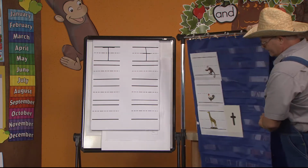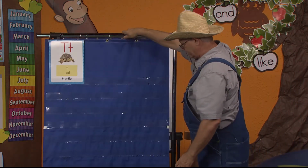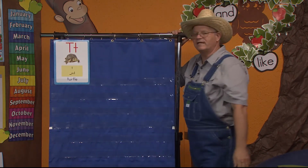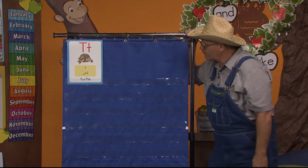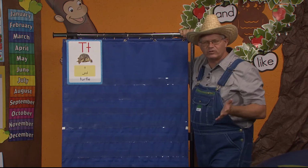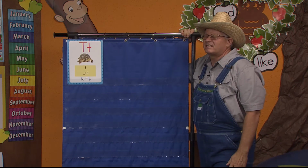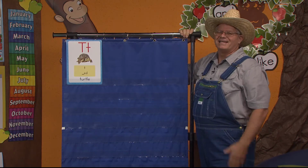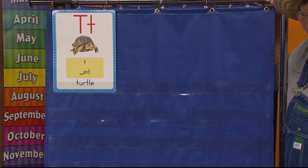Hello. Okay, let's look at the phoneme for T. Here is our letter T again. I have the uppercase T, and I have the lowercase t. Now, we have to get the phoneme for it. So when I look at this picture, turtle, and I think of the very first sound, I'm going to say it really slow. Let's see if you can pick it up. Turtle. Did you hear it? T has the phoneme of t. Can you say t?